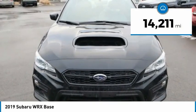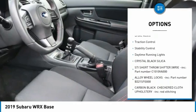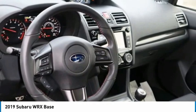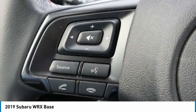Here are some of this vehicle's great options: tire pressure monitor, turbocharged, all-wheel drive, heated mirrors, aluminum wheels, rear spoiler, brake assist, traction control, stability control, daytime running lights. Take this vehicle for a spin and see why so many shoppers are now proud owners.